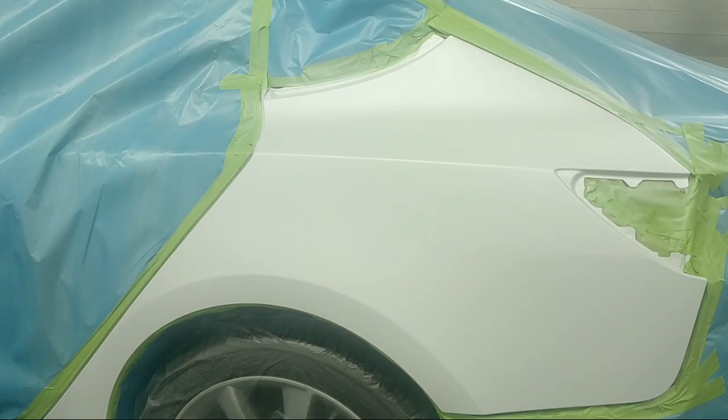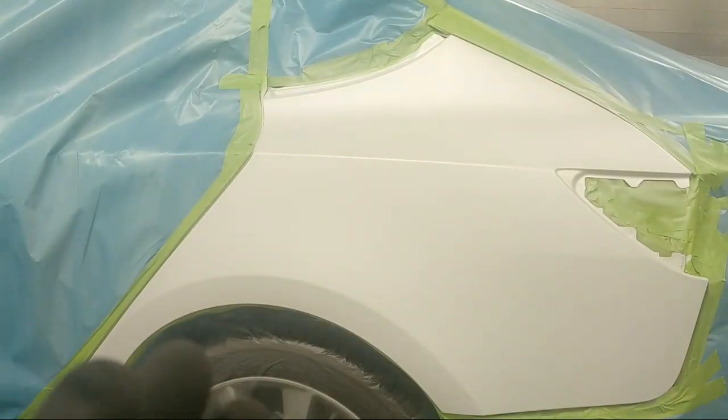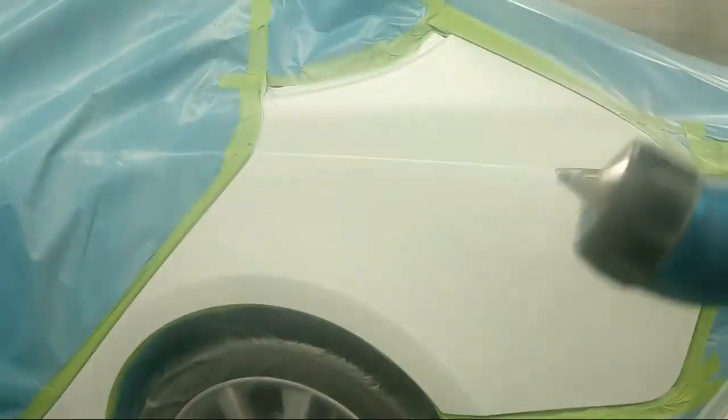That's it. I'm going to let that flash off for a couple minutes. Because I didn't put too much base on there, it doesn't need to flash off for that long, but it's recommended to leave it for 10 minutes before you clear coat. But this is such a small spot that it's going to be fine. I'm going to go mix up some clear. I'll be right back, so don't go anywhere.